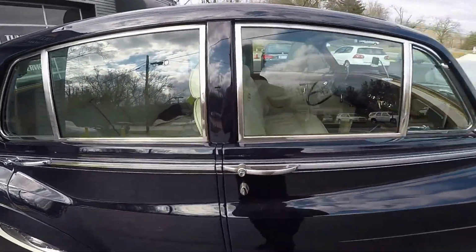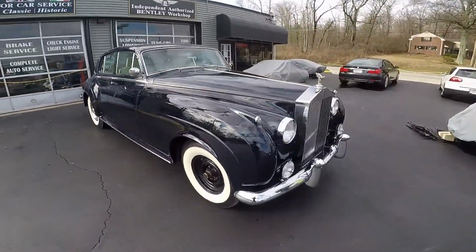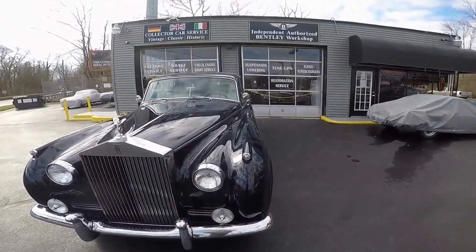Get some nice pictures in here. Get them over here. You can stand back and get the building in there too. That'd be a great one.